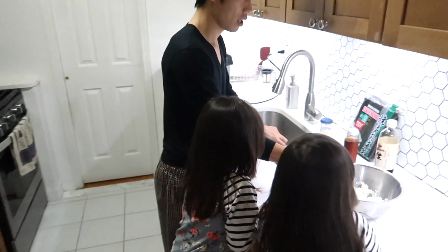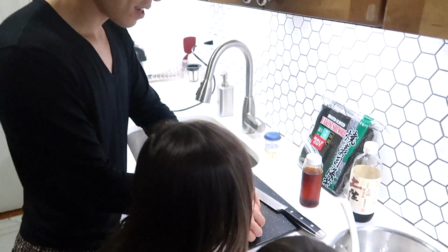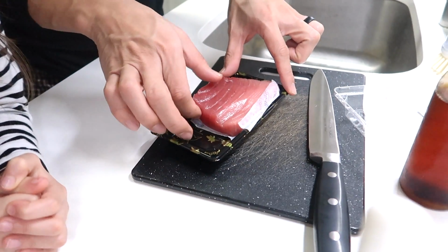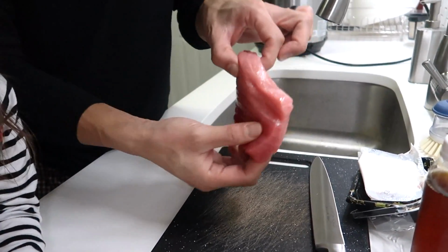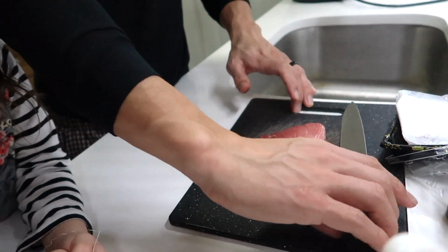Now I'm gonna cut the maguro tuna, sashimi style. Mm, looks good. It's $24 for this. Well, they had to make their $15,000 back, so that makes sense.